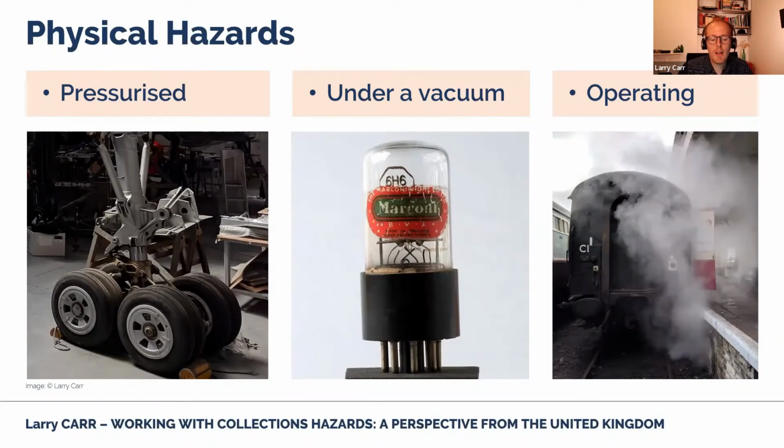And finally, let's consider operating artifacts. Museums of industry, science, and technology often demonstrate how artifacts work. This can create transient hazards that occur whilst the artifact is operating, such as heat, light, noise, vibration, and electricity. A working historic railway creates a number of transient hazards, the most serious of which is the hazard of being struck by a moving railway vehicle.